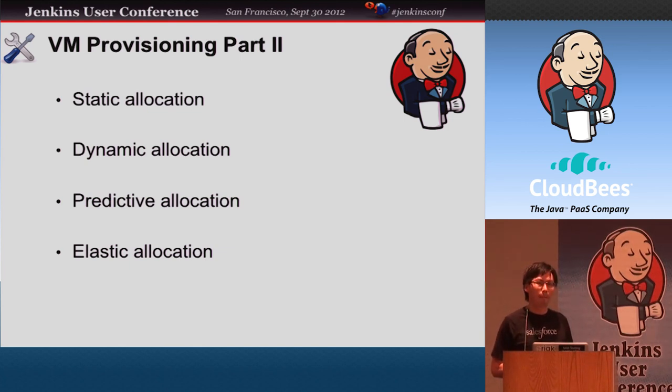How do you manage the VM configurations? The VM configurations, they're basically just arbitrary shell scripts that you can execute to provision a VM. And you know, one shell script might set up a database, another shell script might sync source code, and so on.